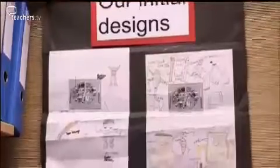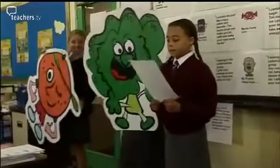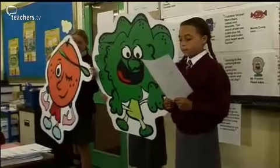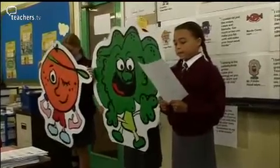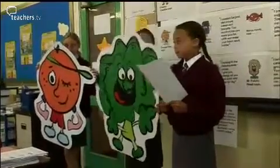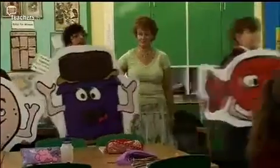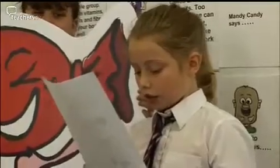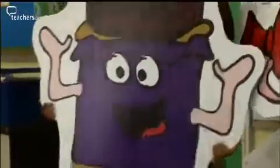The characters were designed by pupils from the school a year ago and help children learn facts about food. The fruit and vegetable group. We will keep you healthy. We will give you vitamin C and fibre. Eat at least five of me a day. The fat and sugar group. We may look and taste good, but don't be fooled, as we are full of fat and sugar, so stay away from us even though you can't resist it.